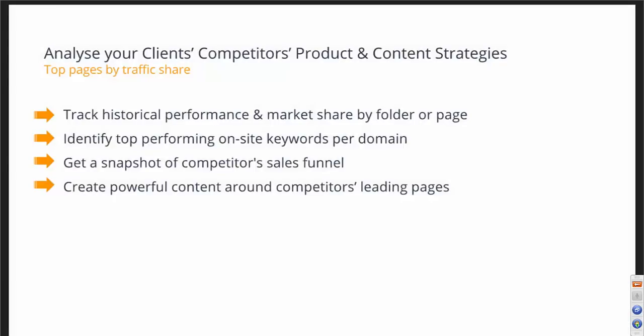Now we're going to jump into the final section of the webinar, which is, I think, one of the most valuable parts of our platform, actually, being able to analyze your clients' competitors' product and content strategies by looking at the top pages by traffic share. So by looking at that over time, you can track historical performance and market share at the folder or even the page level. Identify top performing on-site keywords per domain by actually understanding the URL structures of different sites, get a snapshot of your competitor's sales funnel, and create powerful content based on your competitors' leading content pages.